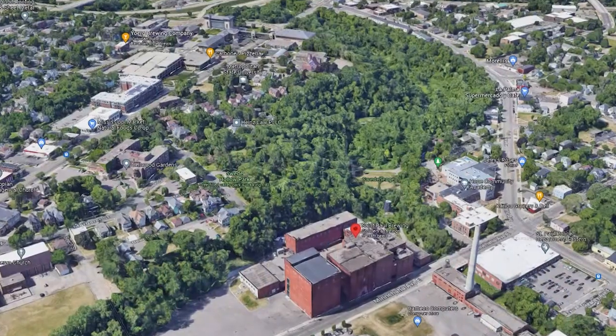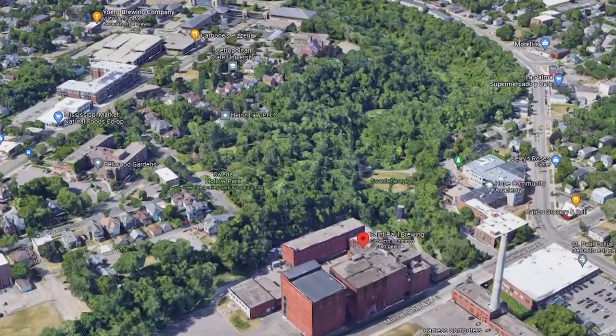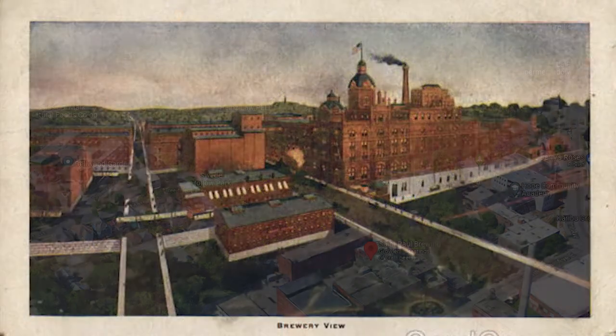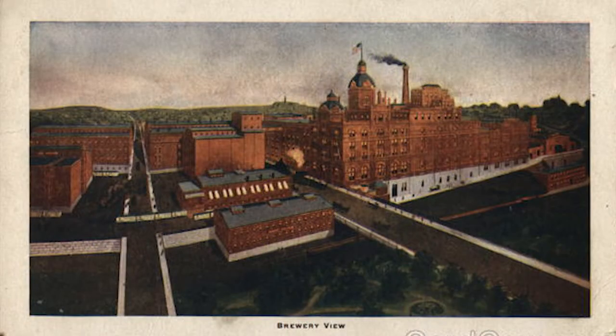They are so kind. We are very happy to be here at St. Paul Brewing because we are right in the shadow of Swede Hollow. Many of you will remember that this used to be, at one time in its life, Hamm's Brewery, where everyone on the east side worked at some time or another.